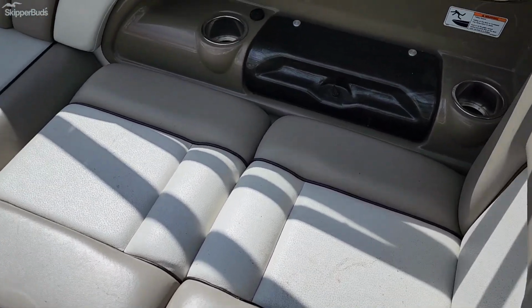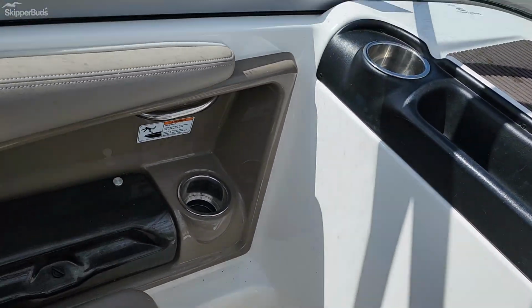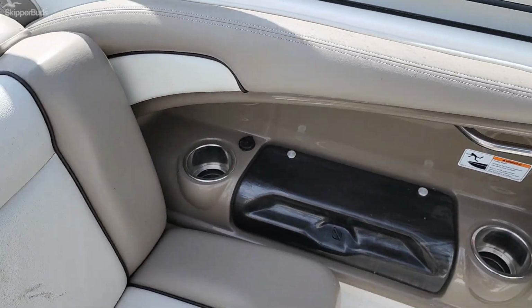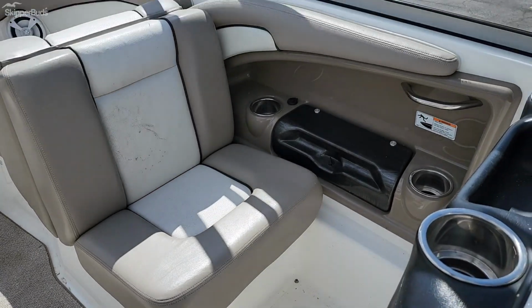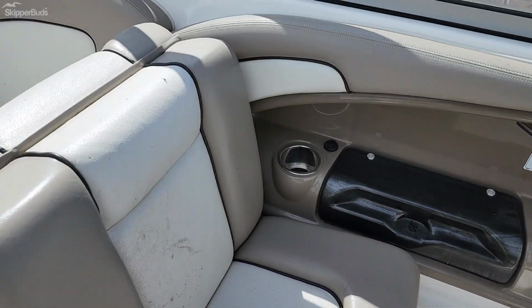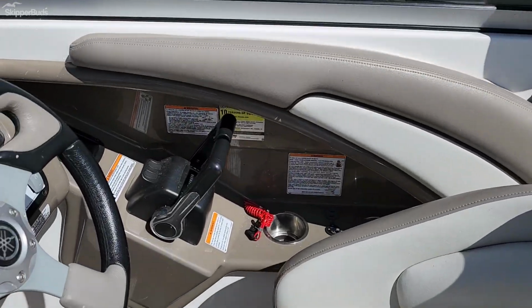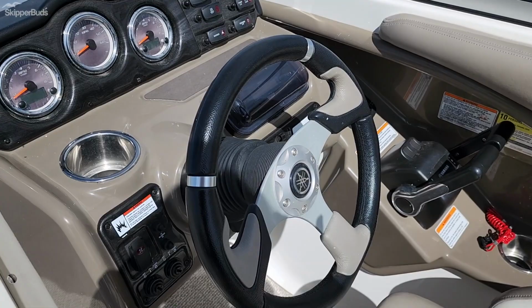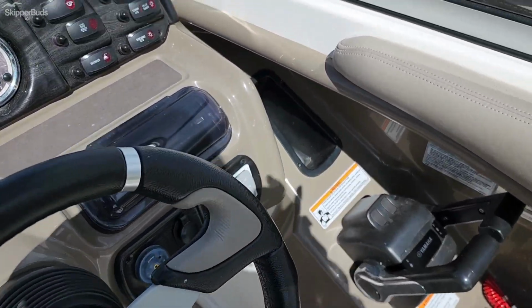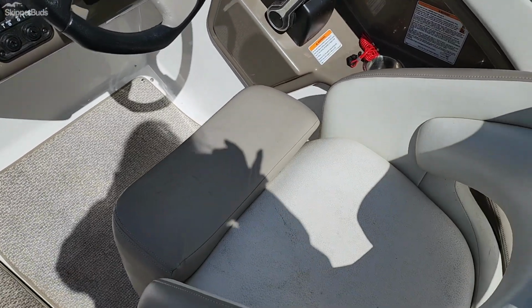This seat also flips up here, so you can just grab this handle and have your co-captain. Pretty nice setup, rated for 10 people. Stereo, depth finder, tilt steering, bolster driver's seat.